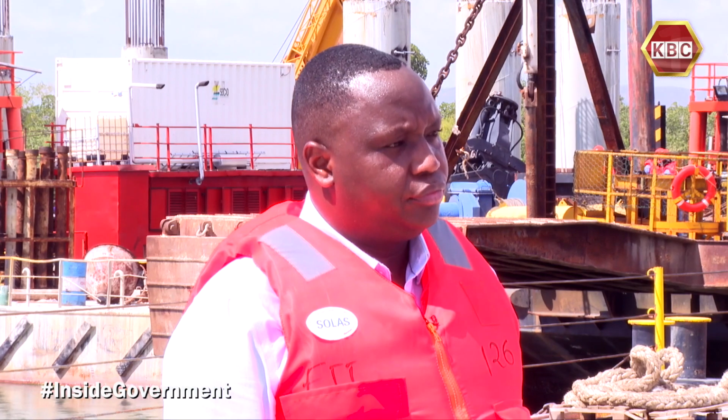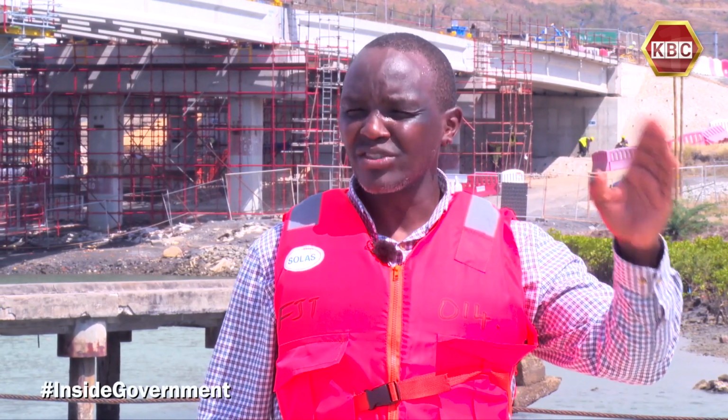We have to see the ongoing works as part of a wider connectivity solution. This is part of the coastal belt, which connects our roads from border to border, the border with Tanzania at Lunga Lunga, and all the way past Malindi, Lamu, to our border with Somalia at Kiunga. And actually right now, we are almost completing that belt.